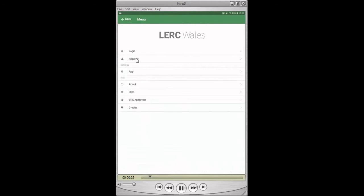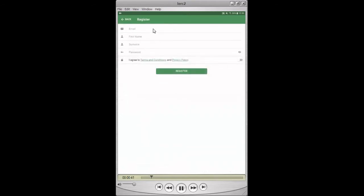So you will have to register separately from SEWBReCORD, but make sure you use the same email address for both so they're linked, your accounts will be synced basically. So again, you fill in your email, your first and last name, pick a password, agree to the T's and C's, and then hit register, and that will send an email to your account that you can click on and get started with.